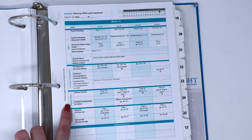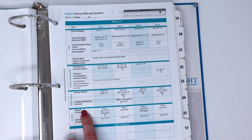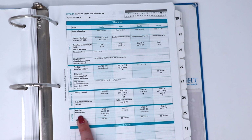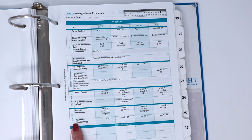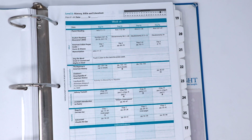Okay, so after read alouds, we move on to readers. Now you can see there's regular and there's advanced. The regular readers schedule is fewer books basically through the whole school year. If you choose the advanced readers, you'll get a few extra and they'll kind of cram these books in here. So it's more reading every day if you do the advanced, but you also will get through more books. So it's up to you to choose which one you want. We chose the advanced because my kids just love reading. So we are always up for more books.